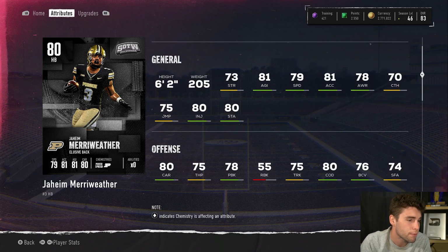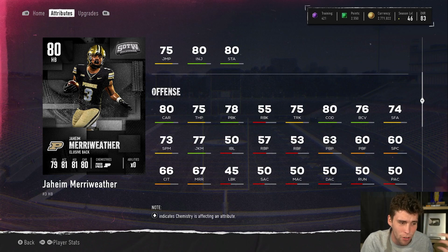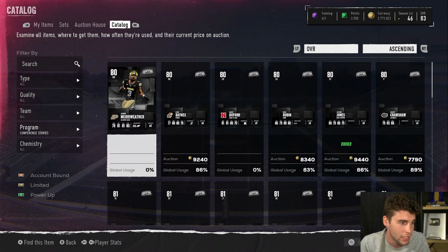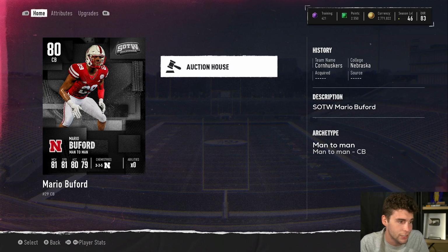Merriweather, he's fine for a budget running back. The thing for me is he's more of like a power back, in my opinion, than he is like a speed back. Only the 79 speed, not great. 75 trucking is okay. 81 break tackle. Spin move, juke move, not great. I don't love this card. I think there's other better running backs in my opinion. So Jaheim Merriweather, you're fine. Not a guy I'd really look to add to your squad.